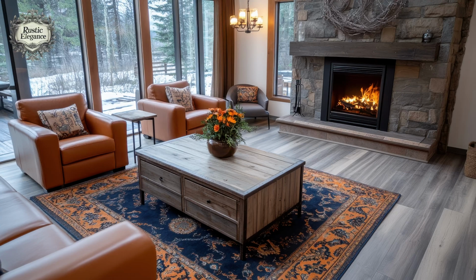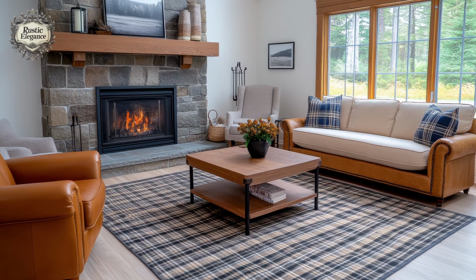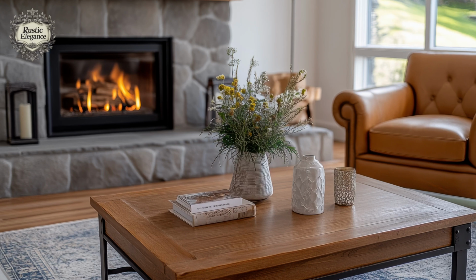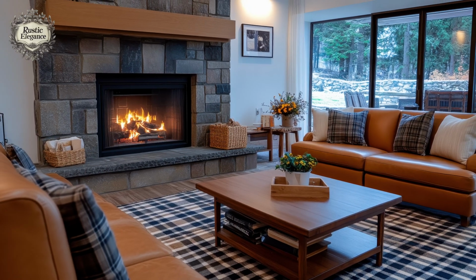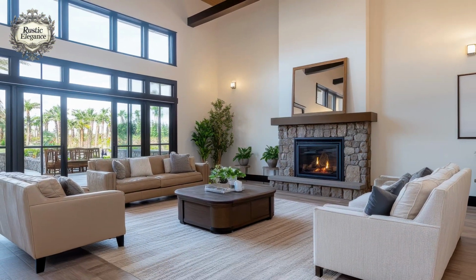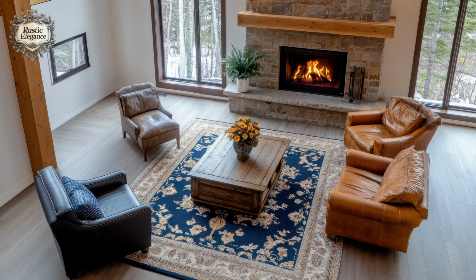Transform your gathering spaces by thoughtfully mixing heritage-inspired pieces with authentic vintage finds. While Restoration Hardware offers beautiful reproductions that capture rustic vintage essence, balance these with genuine antiques from local markets. Add lighting from artisanal makers like Hubbardston Forge, whose pieces honor traditional craftsmanship while meeting modern needs.